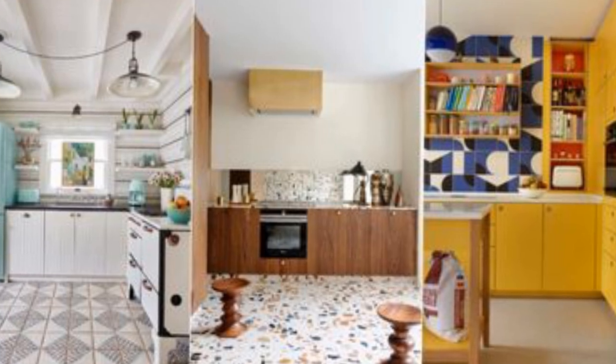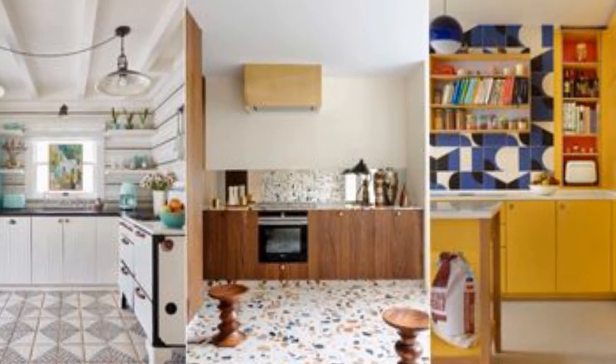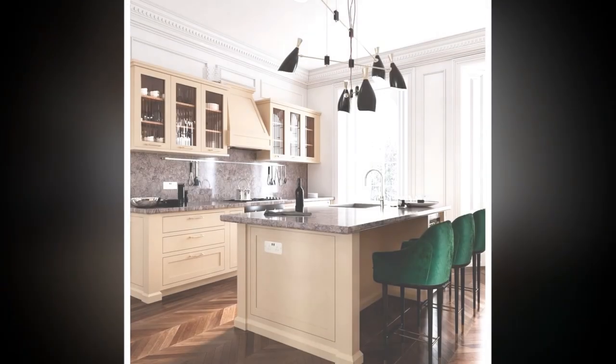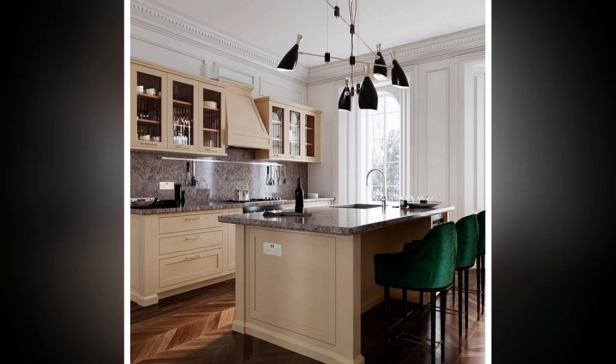Tip: if you prefer a subtler approach, consider hexagon tiles or mosaic designs that provide vintage charm without overwhelming the space. 7. Vintage hardware and accessories.